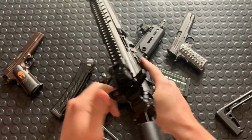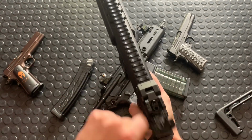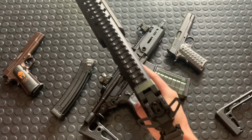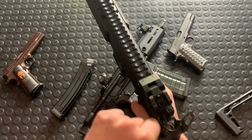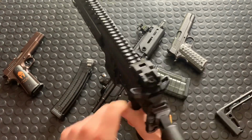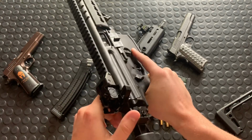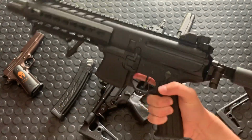But the biggest thing I would say is this Radian charging handle. Makes a huge difference. I like charging handles with a bit more meat on them to really rack the action, and the factory one leaves something to be desired, whereas this one is really easy to get a good hold on.